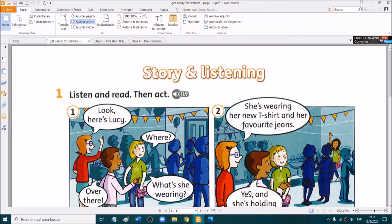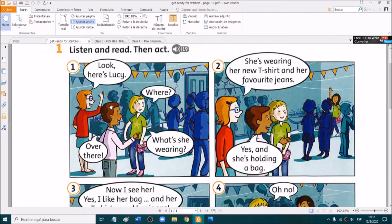You're ready? Okay, so, story and listening. Number one, listen and read. Okay, so here we have a story. We need to listen to the story and read it. Okay, so, let's hear.